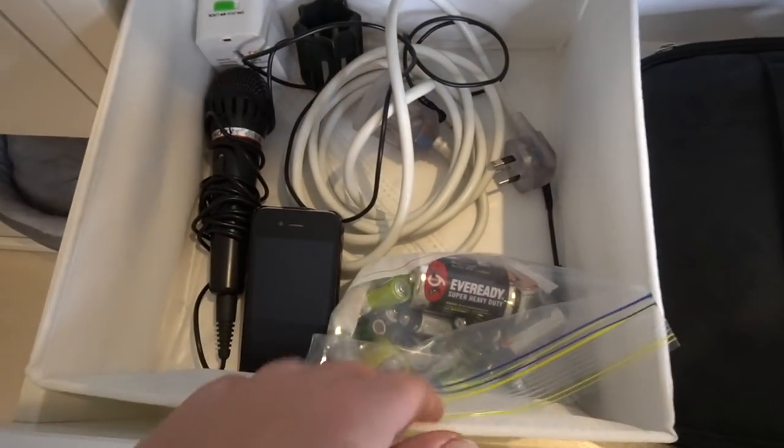The next one down is all the stuff that needs to leave the house. So you could see that there was a bag of batteries there that we'd just been collecting. They need to go to the recycling. There's some things that need to go down to the garage.